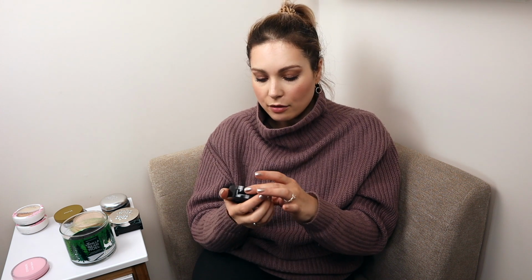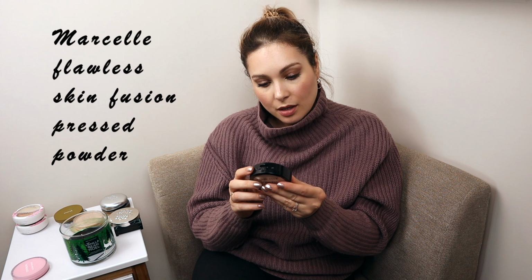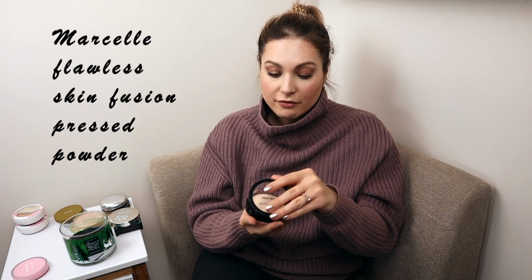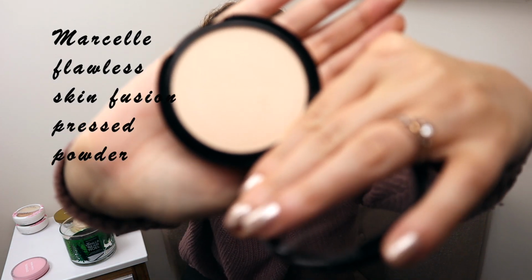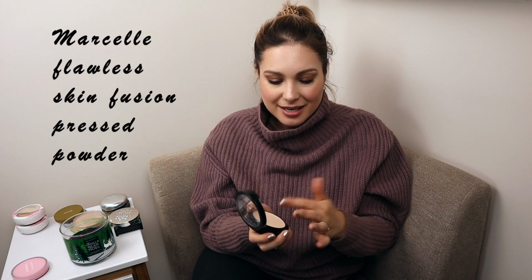Then I have another newbie. This is Marcelle Flawless Skin Fusion Pressed Powder. My color is Ivory here, and it is a very new to me powder, so I actually haven't formed a complete opinion about it. It looks like this. The color is really good for me, actually. The color is really working out for my paleness, for when I'm at my palest, I should say.